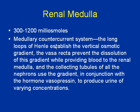We talked about the first day of renal. I said that the cortical nephrons are really short. They don't do much concentrating, but the long juxtamedullary, the ones with the long loop of Henle, do more concentrating. I gave you the example of the kangaroo rat. So it's the long loop of Henle that actually establishes this gradient, and they call it the vertical osmotic gradient.